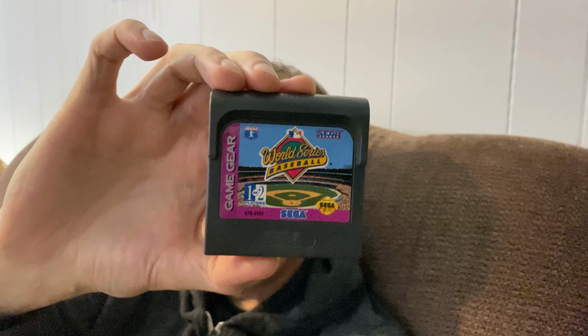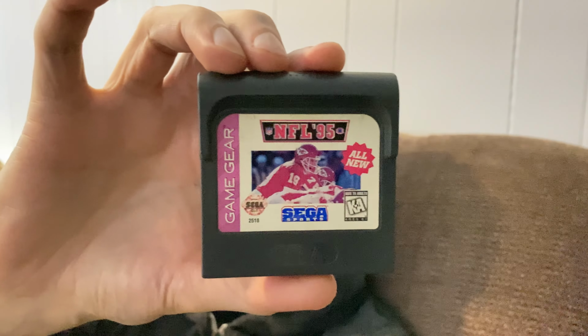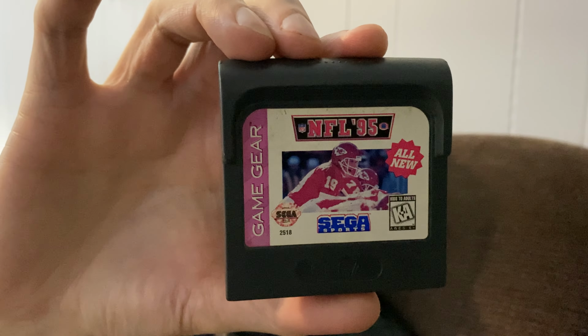Another quick one to kind of just get out of the way here is World Series Baseball, and it looks like I paid $3 for it. Just one of those sports titles that, yeah, I didn't really play a whole lot of. Another one that I have right here is NFL 95. This is one that I haven't played either. Hopefully we'll get to the end of these sports games here.